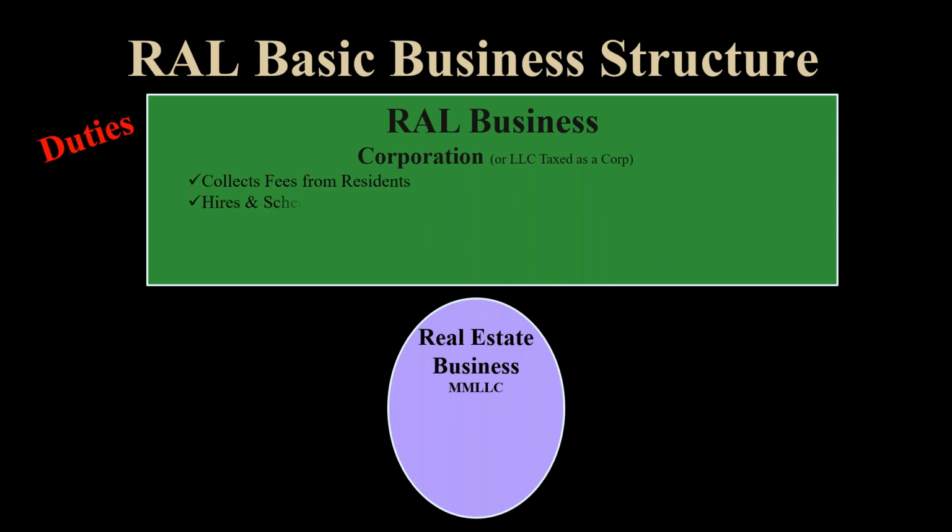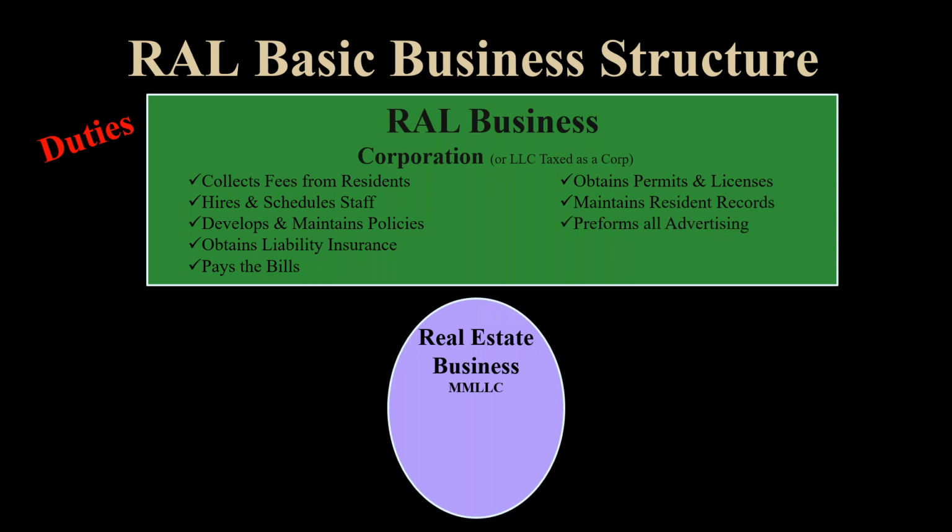Well, it collects fees from residents and it runs the business. It obtains liability insurance. It pays the bills. It hires and schedules the staff. It obtains permits. I get this question a lot. Should the real estate business have a permit? No, it's not running a business. It's just renting real estate.